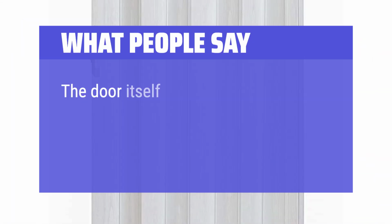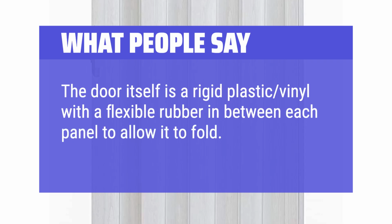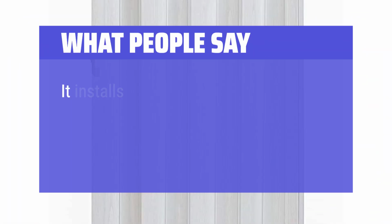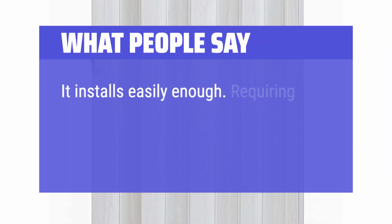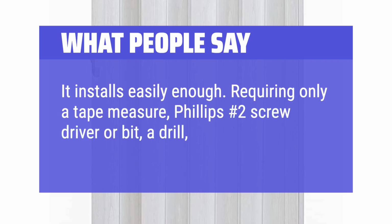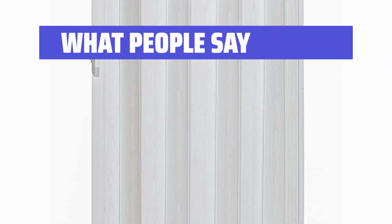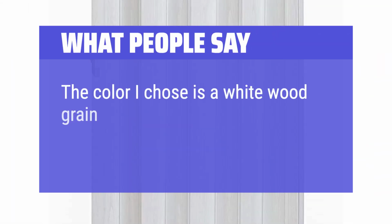What people say. The door itself is a rigid plastic vinyl with a flexible rubber in between each panel to allow it to fold. It installs easily enough, requiring only a tape measure, Phillips No. 2 screwdriver or bit, a drill, a 5/32 drill bit and a pencil or marker. The color I chose is a white wood grain and looks beautiful.